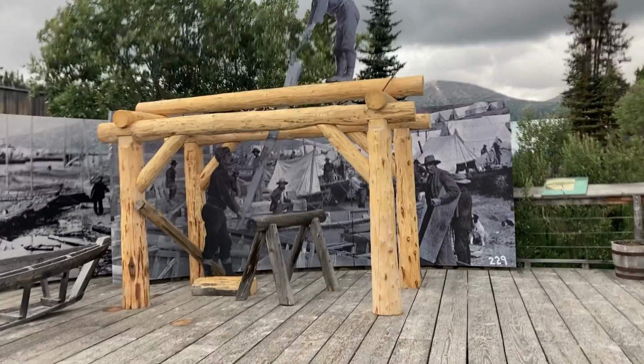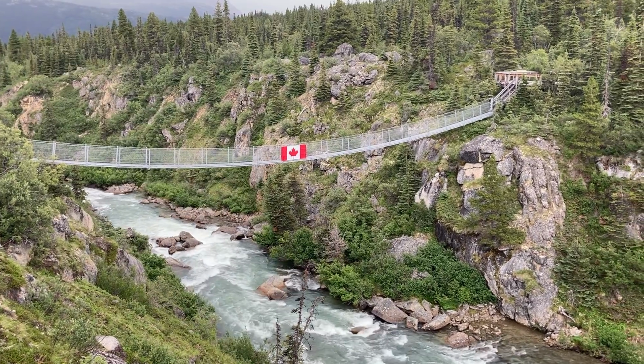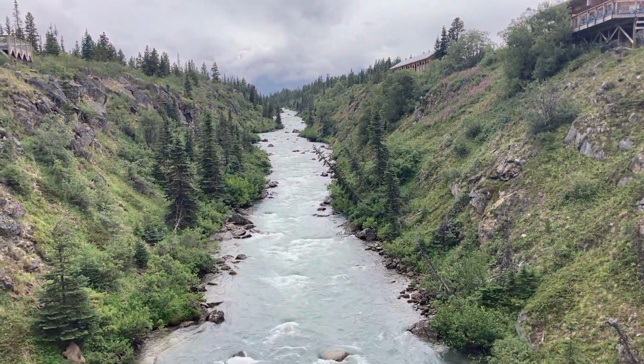And now we get to check out the beautiful Yukon Suspension Bridge. In the year 1896, this area only had about 5,000 inhabitants. And then the Klondike Gold Rush happened, and this area exploded to over 100,000 people.